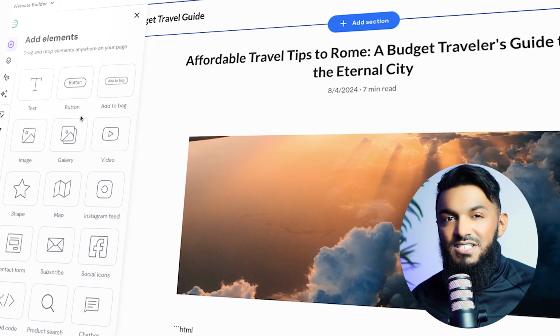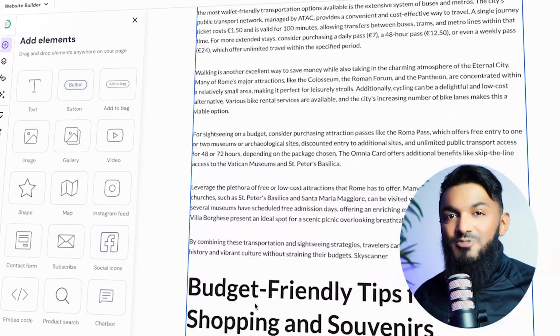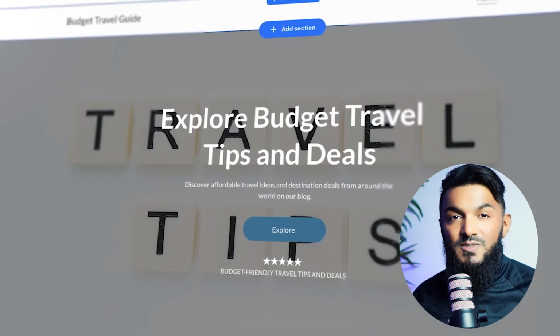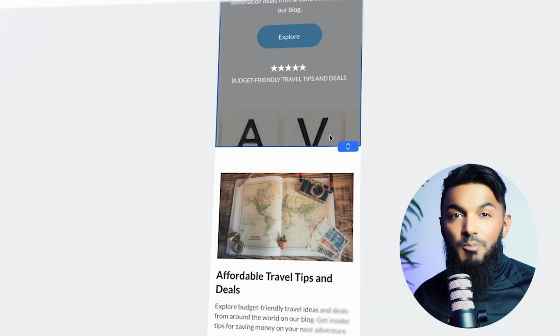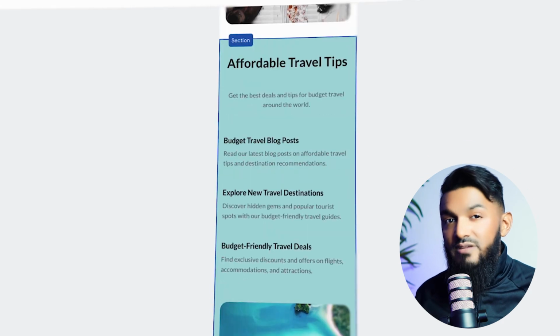If there are any changes you want to make, you can easily do so using Hostinger's drag and drop editor. Click on any element you want to edit, whether it's text or images. You can replace images with royalty-free options or use the AI image generator to create unique visuals. Step 2. Final touches. Make sure to review your website on mobile by clicking the mobile view button. This ensures your site looks great on all devices.